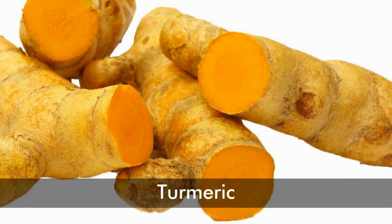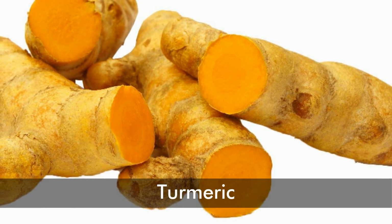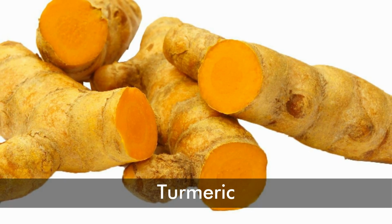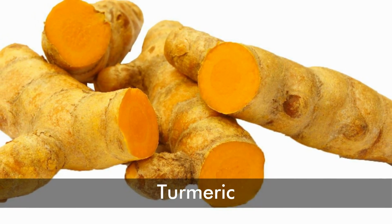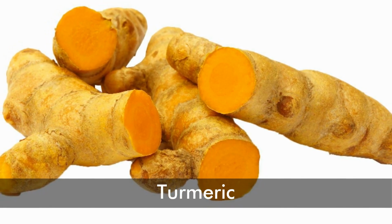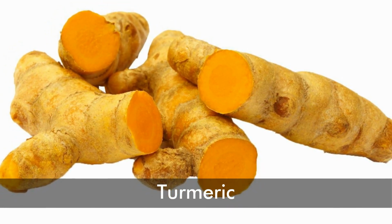Turmeric. This bright yellow, bitter spice has been used for years as an anti-inflammatory in treating both osteoarthritis and rheumatoid arthritis. High concentrations of curcumin, which gives turmeric its distinctive color, can help decrease exercise-induced muscle damage.